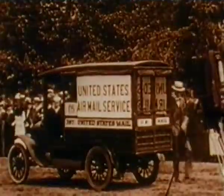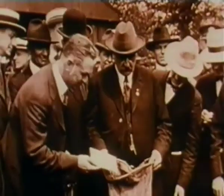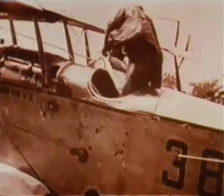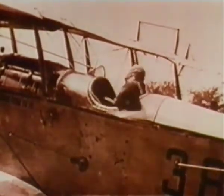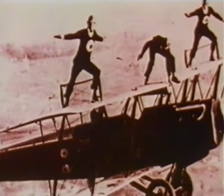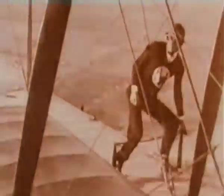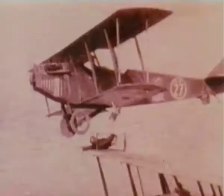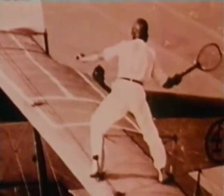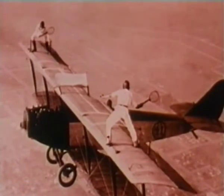In 1918, an airmail flight was made from New York to Washington. Most of those early airmail pilots were World War I flyers who wanted to carry on their love affair with the plane. Others became barnstormers and stunt flyers. The West and all America were catching the aviation bug in a big way, and in a crazy way. Crowds thrilled to all kinds of aerial acrobatics. Airborne tennis, anyone?